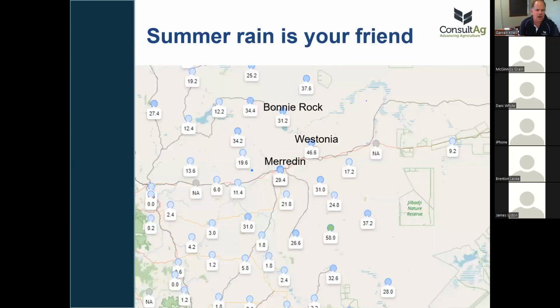Summer rain is your friend. Is that right that you guys have had a fair lick of rain in patches, especially through the frost belt? Would that be right? It's been pretty patchy, Garren. It's been a bit of a thunderstorm. Like, you'll get some guys that have had 80 and then not too far away, maybe 15 to 20. And then there's been other patches about 25 to 50. Yes. Yeah, cool. But overall, it's a real positive.